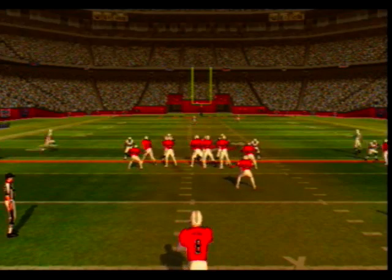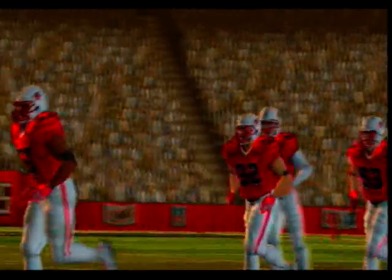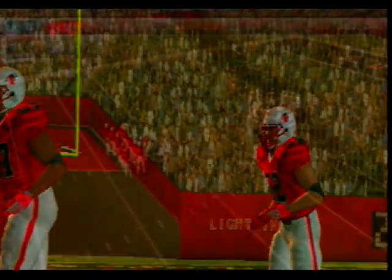For the fifth time tonight, the coach sends in the punting unit. This one goes out of bounds. Been a rough start to this game, but they still have enough time to turn it around.